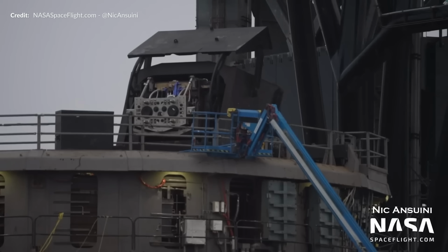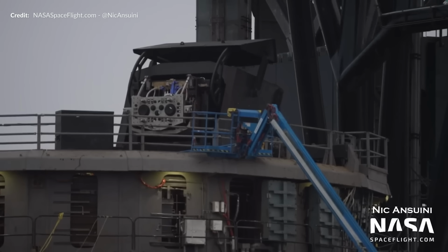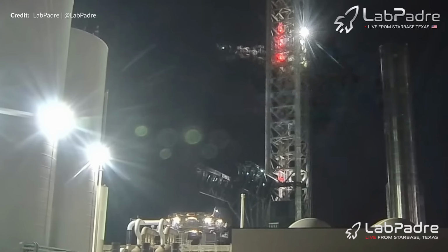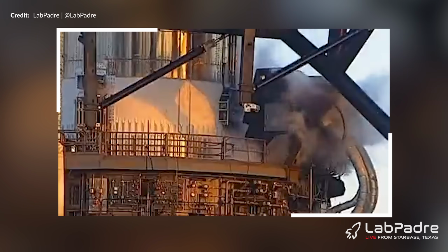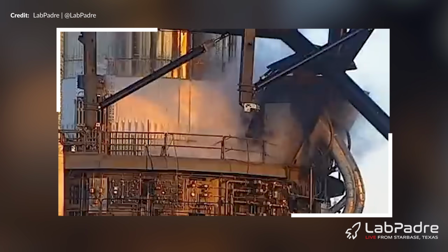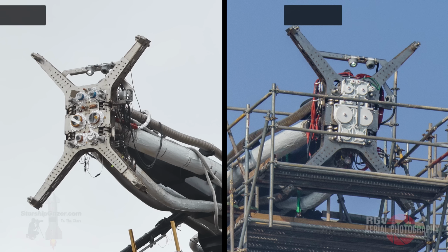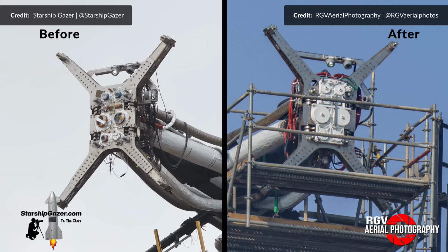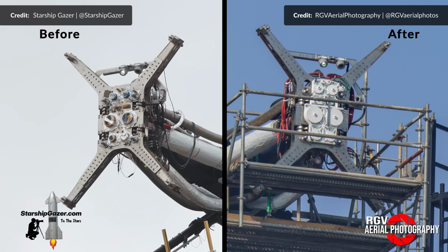A great example from this week are these retraction tests involving both the booster quick disconnect as well as the ship quick disconnect arm. A few months ago, SpaceX also performed a booster QD retraction test during a Booster 7 cryo test. SpaceX has also very recently upgraded how they seal the quick disconnect plates at the launch site to prevent ingress of foreign object debris.